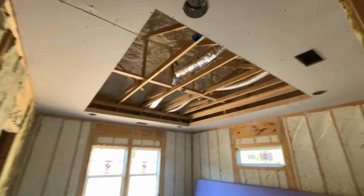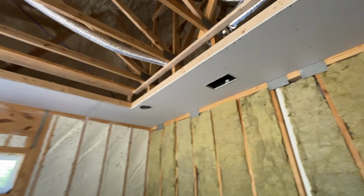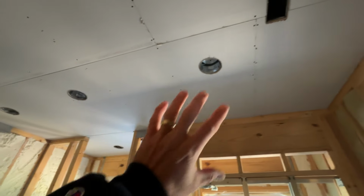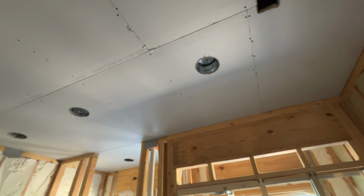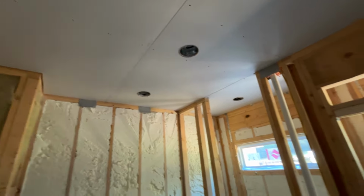The master bedroom ceiling with the tray. So all the edges are done, all the cutouts are done for the air conditioning and the canned lights. Same thing with the master bathroom. This is a sheet that I actually recorded going up, and they put the sheet up first and they didn't cut out the holes for the can lights. They just mounted the sheet, and then I guess they find the holes later and cut them out.